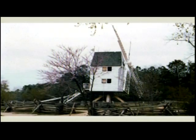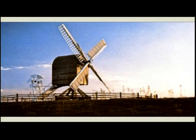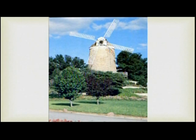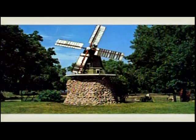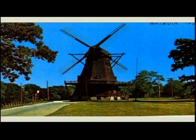This is the Robertson's Mill at Williamsburg, Virginia. This is a reproduction, but it's a very good one. Another post mill at Flower 200. That mill has been moved now down to a museum, a mill museum in Texas. This is in Kansas. I've forgotten where this one is. This one is at Mount Emblem Cemetery outside of Chicago, Illinois. It was built in the early 1800s by a German immigrant. And this is another one at Batavia.